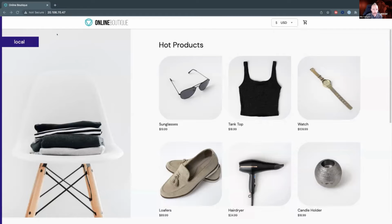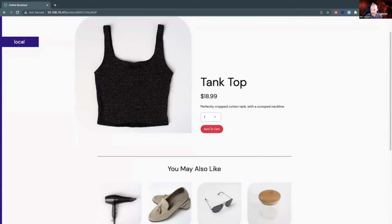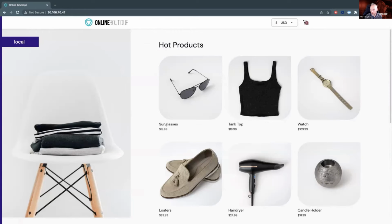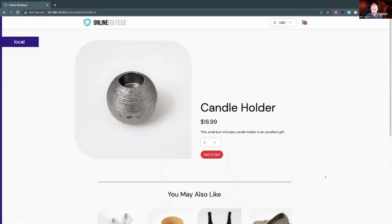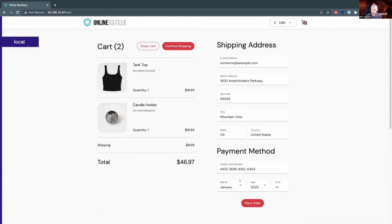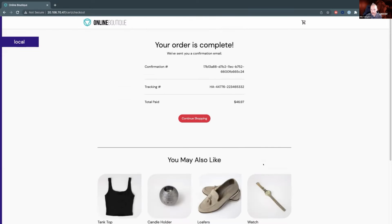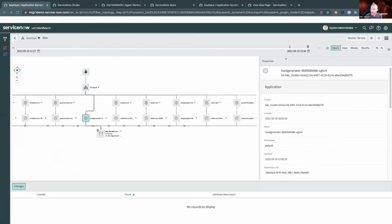So this is actually that online boutique shop, right? I can click around here and say, sure, I'll buy a tank top, and why not? I'll throw in a candle holder while I'm at it, right? So I add both of those to the cart. I'll go ahead and place my fake order. Hooray, my order has been placed. Good stuff. All of that was done and supported by all of these various microservices in the background.